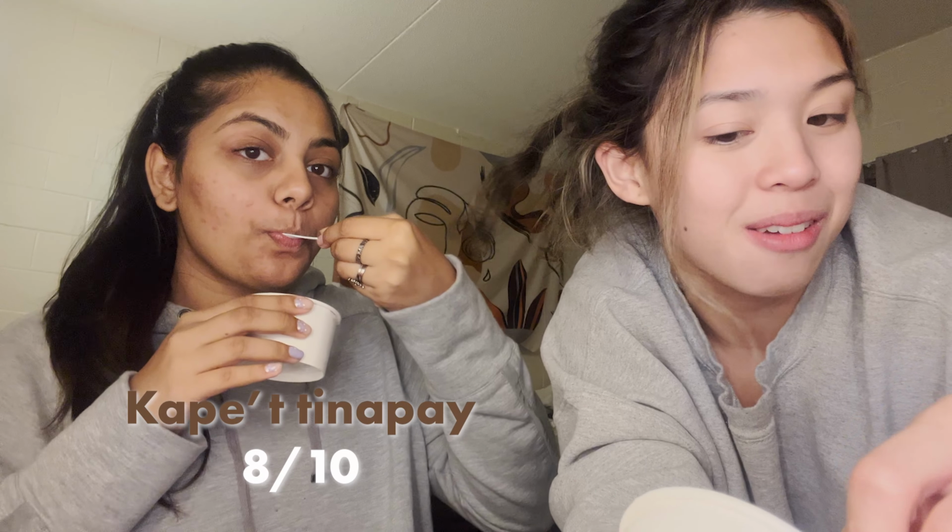I don't think I rated it, but kape't tinapay, I'd give an 8. I feel like there are other flavors there that I would really like, but this is pretty accurate to how I think it tastes when I have that really hot pandesal and then I dip it into the really nice hot coffee.